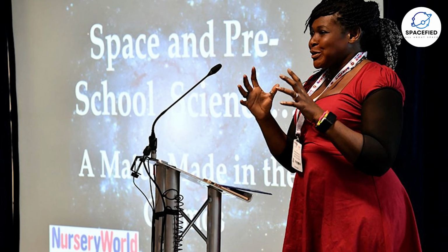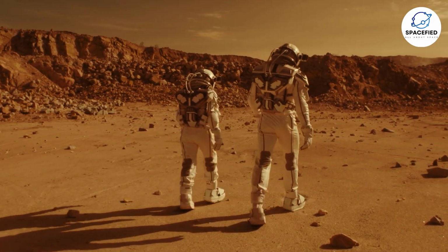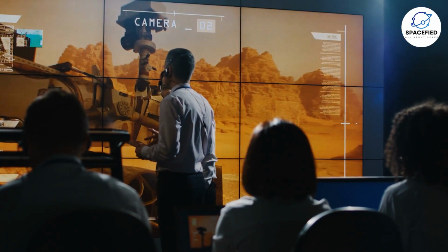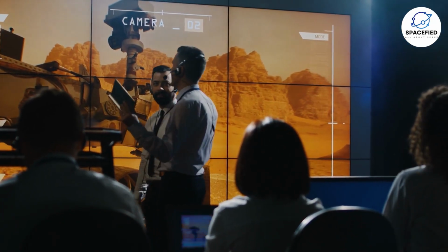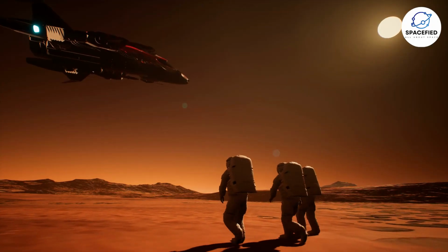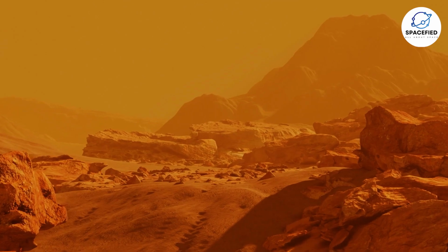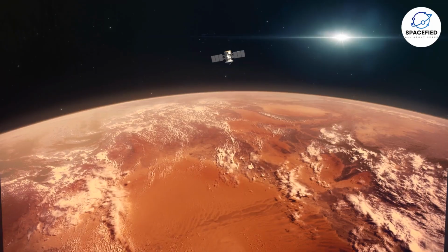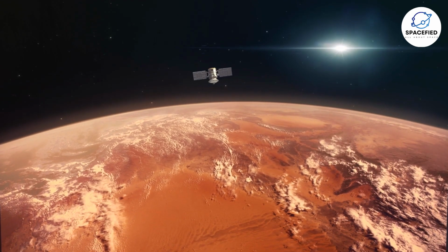First on the list is MAGGIE, which stands for Mars Aerial and Ground Global Intelligent Explorer. So what's the deal with MAGGIE? Well, she's designed to explore Mars using some nifty tricks. First off, she can take off and land in a special way. And guess what? She's all about being green because she runs on solar power. Solar panels on her wings and body help her stay charged up.